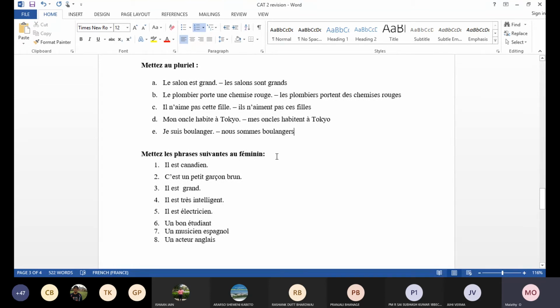Mettez les phrases suivantes au féminin. Put the following sentences to the feminine form. What would be the feminine of il est canadien? Il is he, and its feminine is elle, she. And for he and she, the verb form is almost the same. You would have seen it in the conjugation of verbs. So he is becomes she is, and Canadian is a nationality, which is also an adjective. So it ends with en. I'll make it enne. That's all.